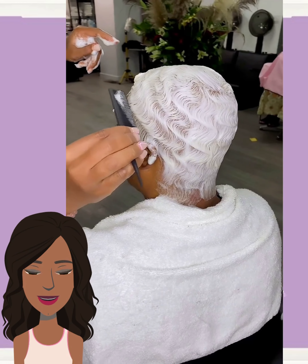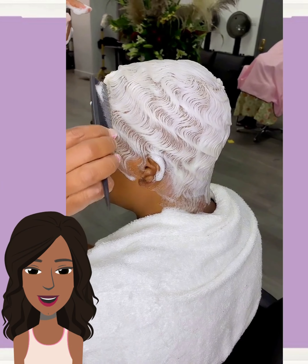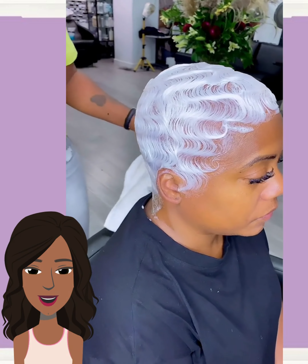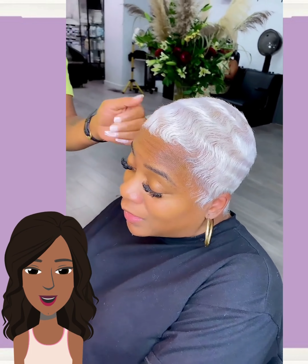This, of course, has been one of the hottest trends that we have seen in 2023. And there's no doubt in my mind that this trend is gonna continue to grow in popularity as we head into 2024. Now, she looks absolutely flawless with this cut and color combination. Such a gorgeous style.